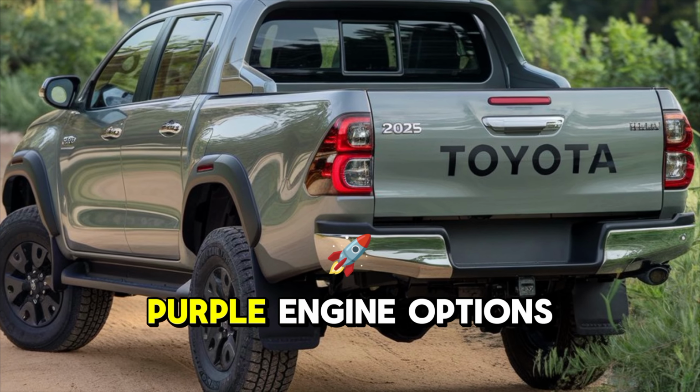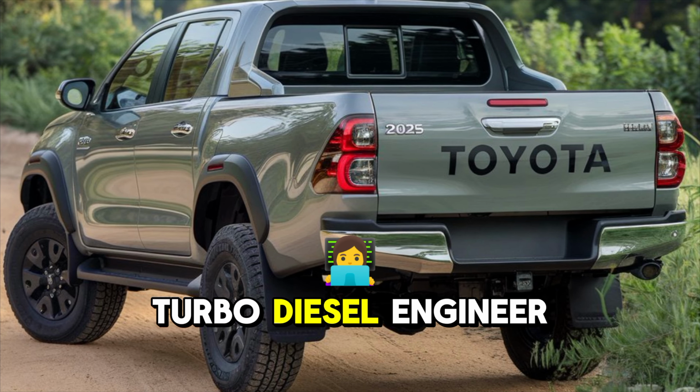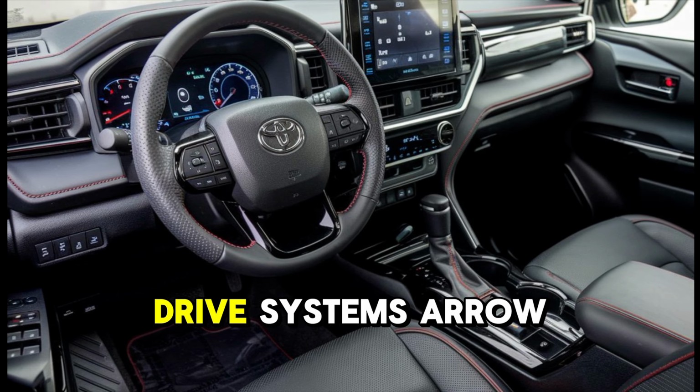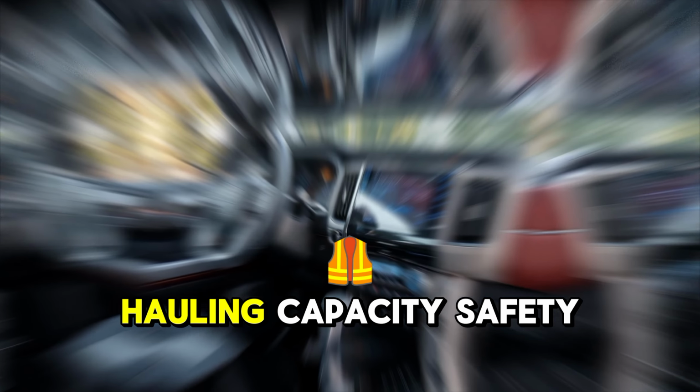Performance. Powerful engine options, including a 2.8-liter turbo diesel engine. Smooth and efficient performance both on and off-road. Advanced four-wheel drive system with off-road assist features. Excellent towing and hauling capacity.